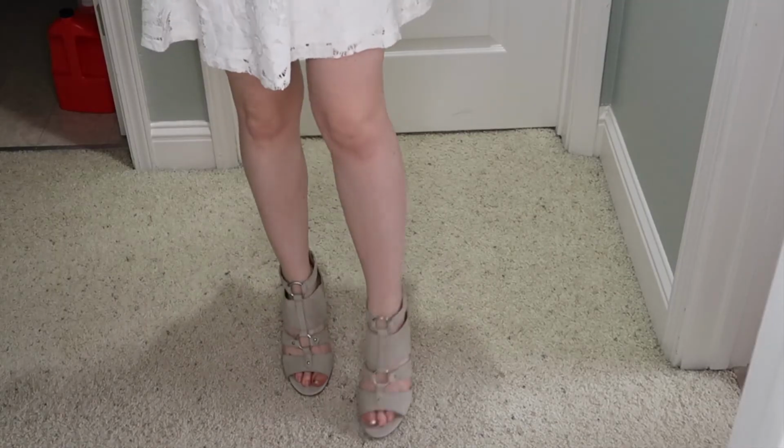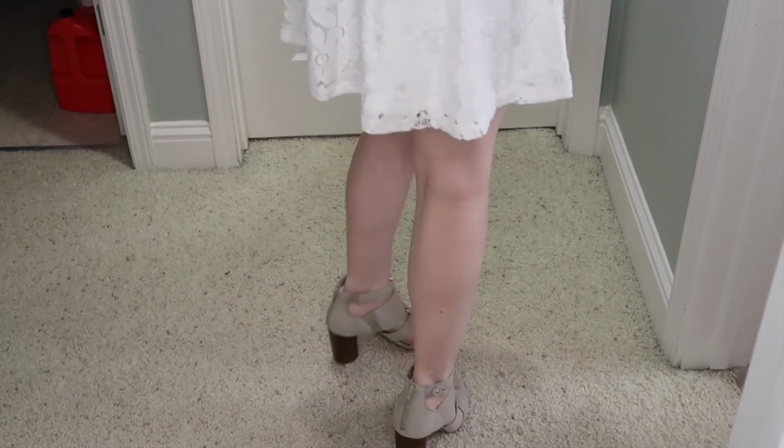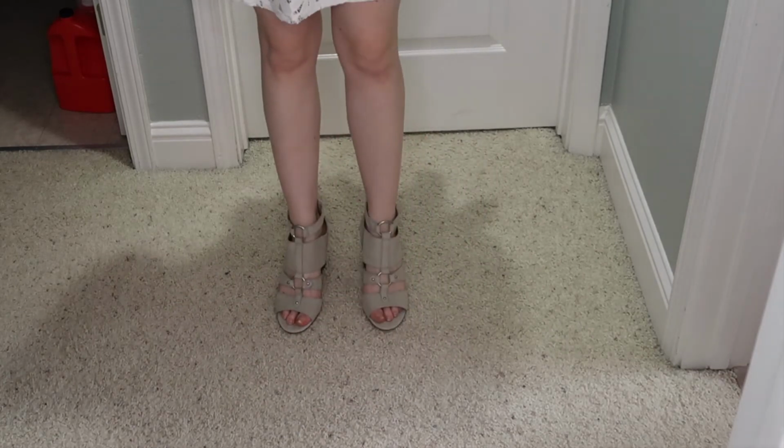I think these booties are really cute, and I would definitely wear them not only at graduation but also for other events that I have going on, so I definitely think I might be keeping these, even though they are a little pricey, but I know I'd get a lot of use out of them.